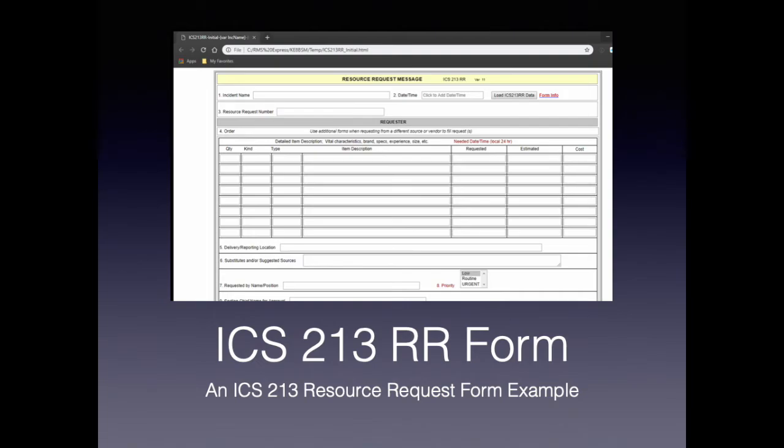Okay. Cool. Well, thank you, Phil. That definitely helps out a lot. So that's what a resource request 213 form looks like.